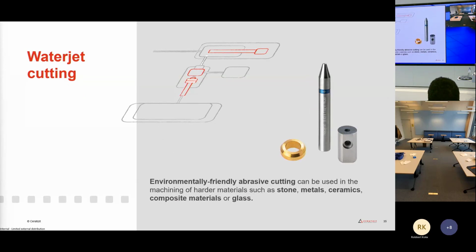This is also a newer technology. It's water jet cutting. You have a nozzle with a small hole in it, and with a pressure of 5,000 bars, they are putting water through it with a little bit of, say, desert sand, and that's the abrasive material to cut through a lot of materials like stones, metals, ceramics. And the advantage is that it's a clean method of cutting the materials.